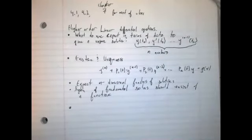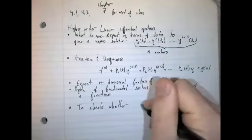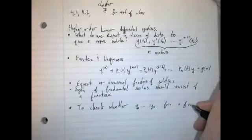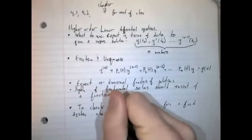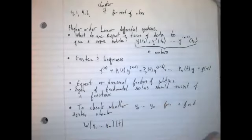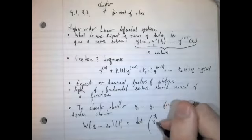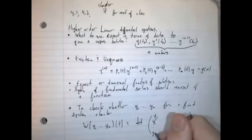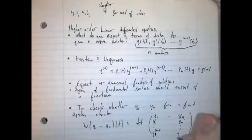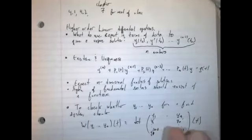The Wronskian. Exactly. To check whether y1 through yn form a fundamental system, check that the Wronskian W of y1 all the way up through yn of t, which is equal to the determinant of the rows of derivatives, y1 prime all the way down to y1 to the n minus 1 derivatives, all the way up to yn prime up to yn to the n minus 1 of t, is not the zero function.